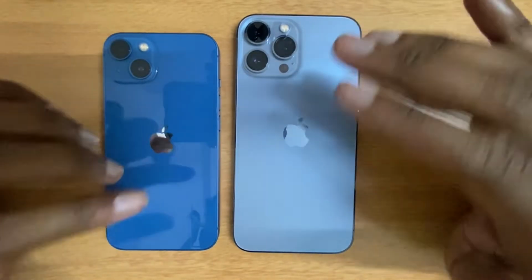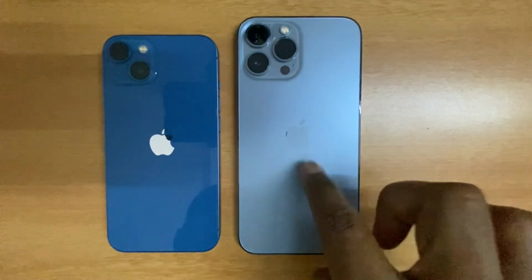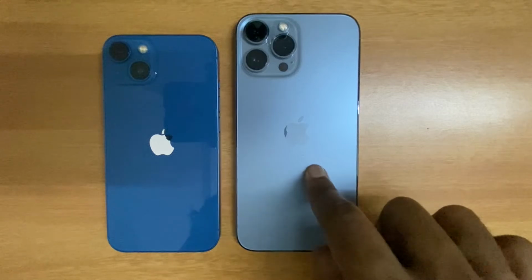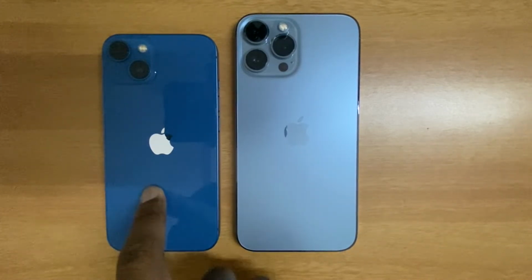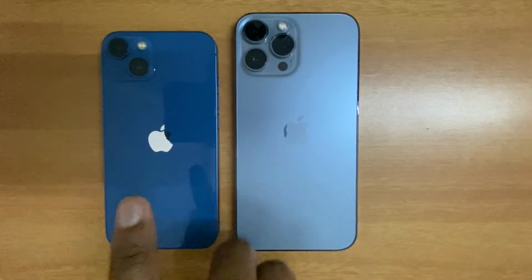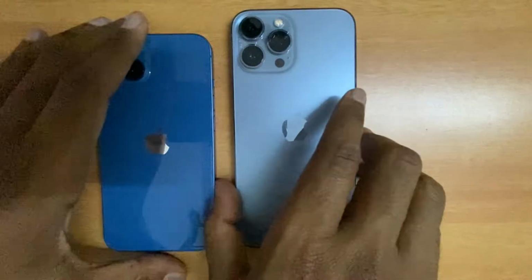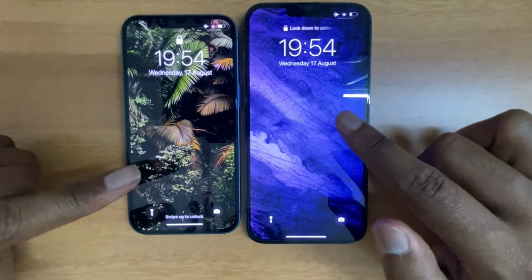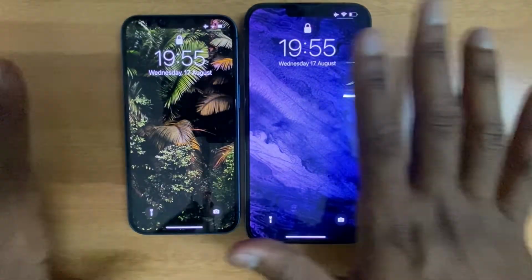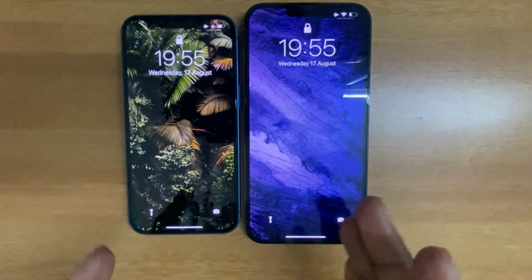Both the phones have IP68 dust and water resistance. Let's talk about the battery. The 13 Pro Max is the king of battery. It has up to 28 hours of video playback, whereas iPhone 13 is not bad, but compared to 13 Pro Max, this is less. It has up to 19 hours of video playback. Both the phones support MagSafe charging. Both the phone displays have a ceramic shield. However, it's still better to apply a tempered glass. I have tempered glass applied on both these phones, to be on the safer side.